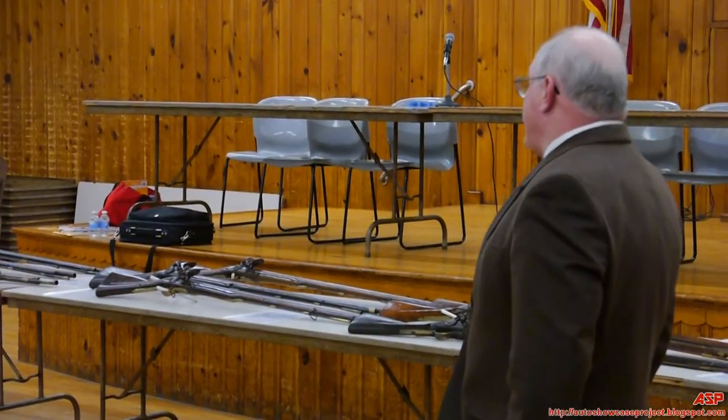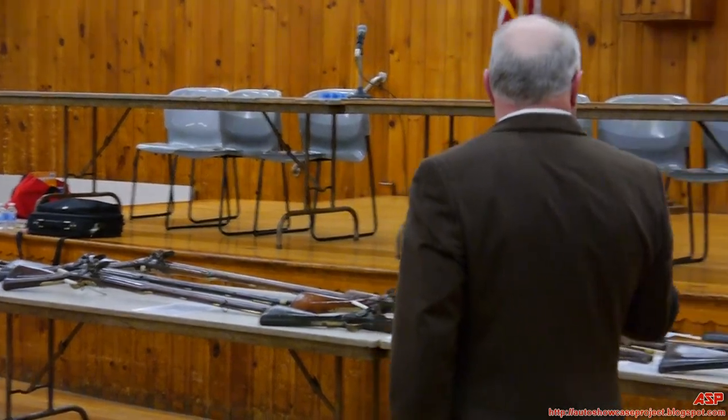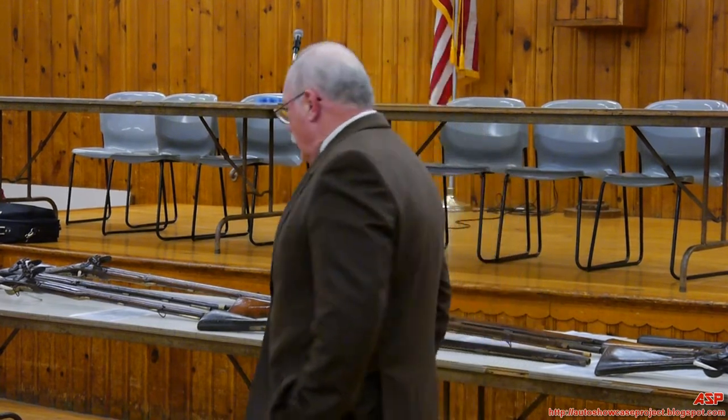Yes, sir. Of all the muskets you brought today, what's the timeline of them? 1730, the first of the Brown Bess series. It's dated 1728, the lock. Up until our Revolutionary War pieces. Your latest one we have is a pattern 1777 Shortland musket, just like you brought it today, marked for the 60th Regiment, that was the Royal American Regiment.